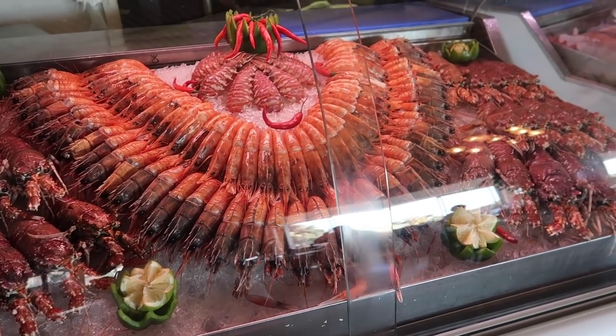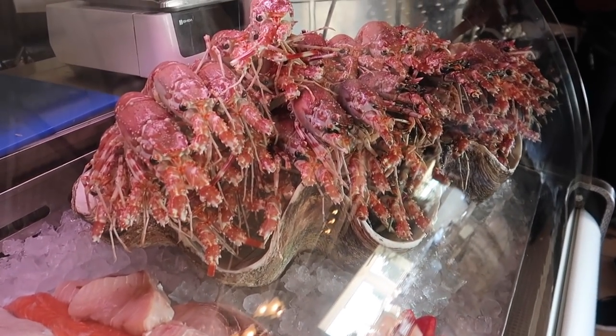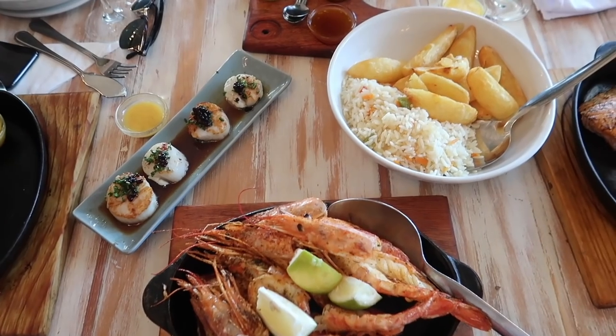So we've come to a place called Codfather, which is a fish restaurant. Up there is a fish bar, where you actually get to pick and choose which fish you want. And it's all served at the table with potatoes, rice, veg. So cool concept on the beachfront, pretty much. And it's been recommended, so it should be really good.